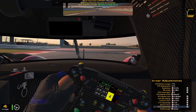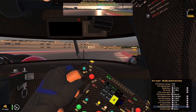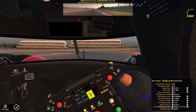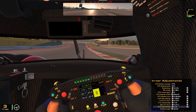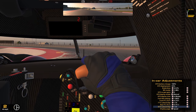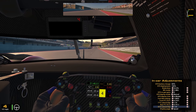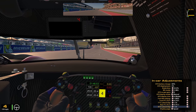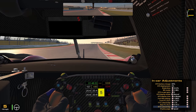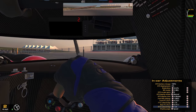I keep getting off tracks trying to avoid these GTEs. How far ahead are you? Like 30 seconds. Then don't go off track, just wait for a good spot. I'm trying. Alright, wait. I'm just gonna roll around to the end, this is stupid. 4 minutes left. How many laps is that? 6, 7, 8? 8 times 16 liters.